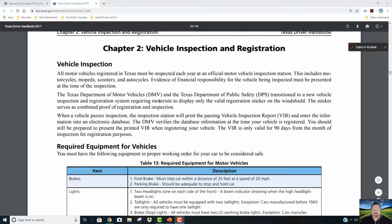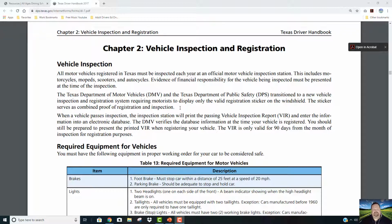The Texas Department of Motor Vehicles and the Texas Department of Public Safety transitioned to a new vehicle inspection and registration system, with motorists displaying only the valid registration sticker on the windshield. This sticker serves as a combined proof of registration and inspection. Okay, so this is something that happened just recently, not too many years ago.